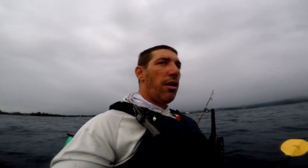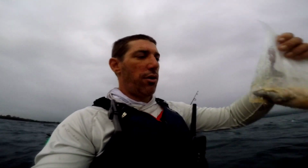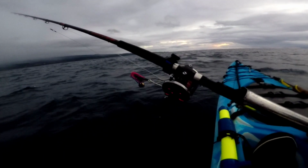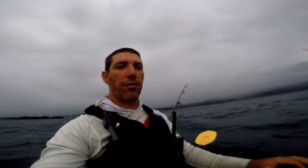But my plan today is just to head straight out from the launch. I have one salted frozen opelu, and I got another Nitta dead bait rig. This time I put it on some coated wire, so hopefully if I get a strike from a toothed critter, it doesn't cut it off. My plan is to head straight out to about 250 and start trolling down towards the point. If I find some live bait along the way, I'll definitely try and pick some of those up.